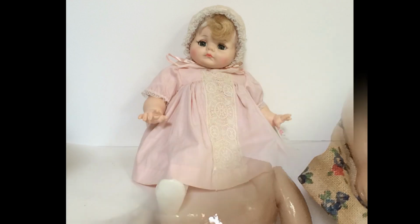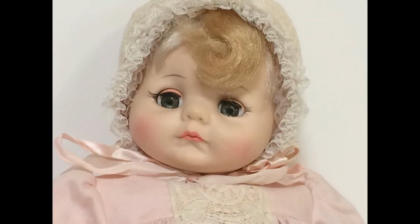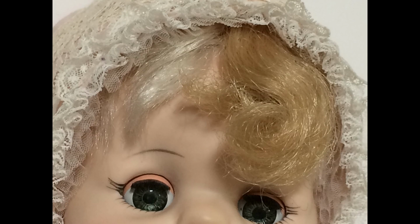This big baby is Madame Alexander's Baby Precious from 1974. She's all original and has her hang tag. You'll notice that her blonde hair is also 2 different shades, like the little Miss Revlon. The section that makes her forehead curl is much darker than the rest. I found a few other examples of Baby Precious online, and they all seem to have this.